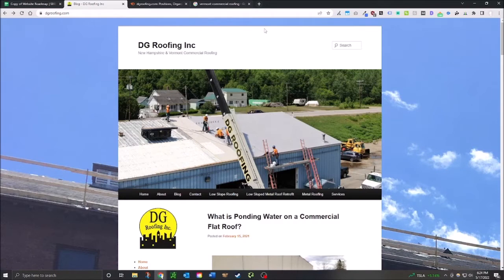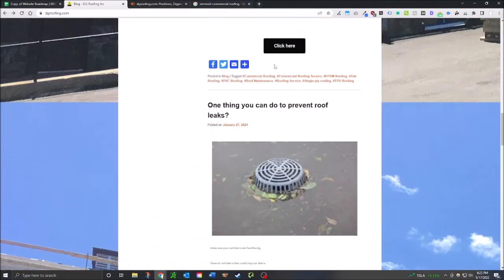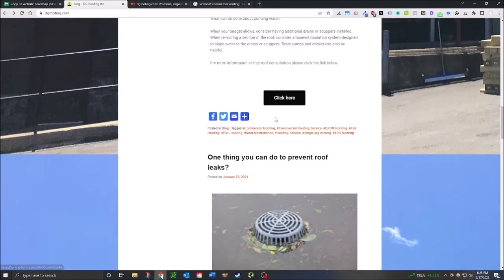What you want is to have a big button front and center on the home page with something like call us today, and then your phone number in the button, in the text. And you want that button to stand out. So I wouldn't use black as the button. I wouldn't use click here as the font type, or as the verbiage for the button.